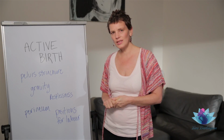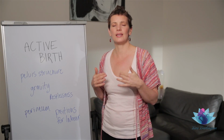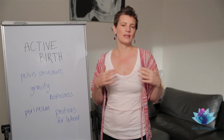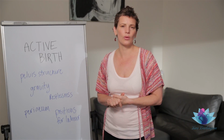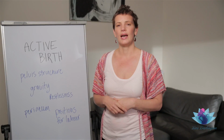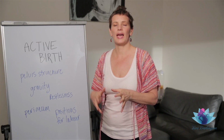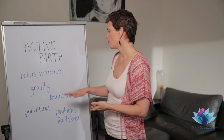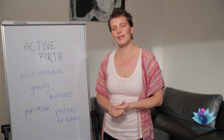So let's just go over active birth for a moment. If we think about the structure of the pelvis, and what the baby and the body need in order to birth more easily and safely for the mother and the baby, we need movement. We need to give the body what it needs to birth easily. That movement is absolutely important. That restlessness, swaying, rocking, changing positions from one position to another, from one room to another. It's absolutely vital because it helps the mother to stay centered. It helps the baby come into the best position possible for a straightforward, easy and safe birth for the mother and the baby. We want to use gravity, not work against gravity, so that we can have an easier delivery and minimize the risk to the perineum.